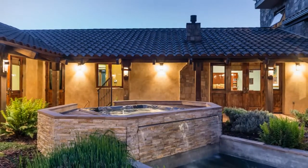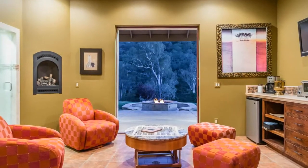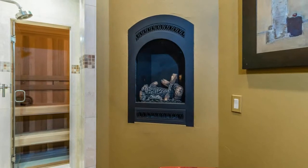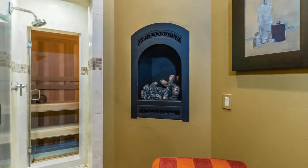This villa was created as an ideal place to relax and stay a while. The lounge offers retractable glass doors that open from the courtyard and lead to the backyard fire pit. With a fireplace, bath, shower, and sauna, the lounge could easily be modified to an additional bedroom.